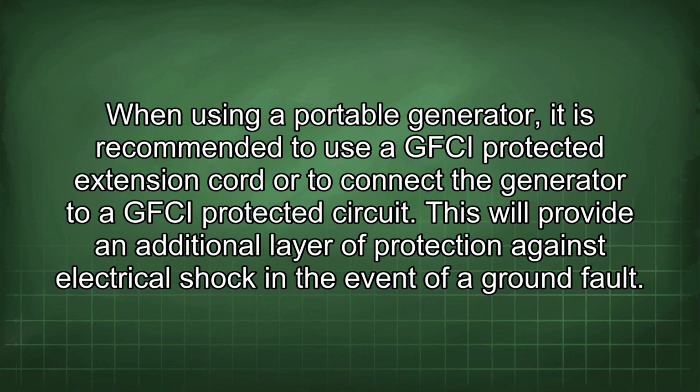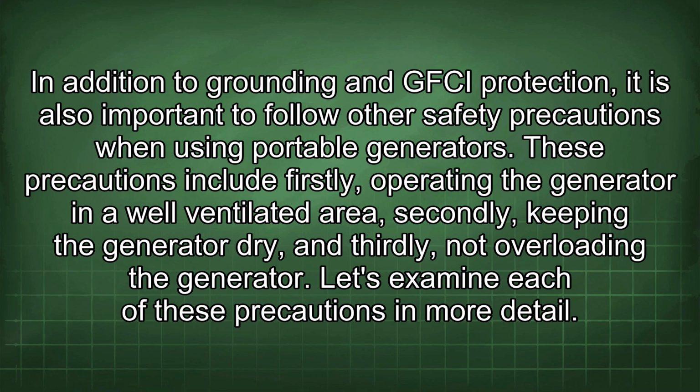This will provide an additional layer of protection against electrical shock in the event of a ground fault. In addition to grounding and GFCI protection, it is also important to follow other safety precautions when using portable generators. These precautions include, firstly, operating the generator in a well-ventilated area, secondly, keeping the generator dry, and thirdly, not overloading the generator. Let's examine each of these precautions in more detail.